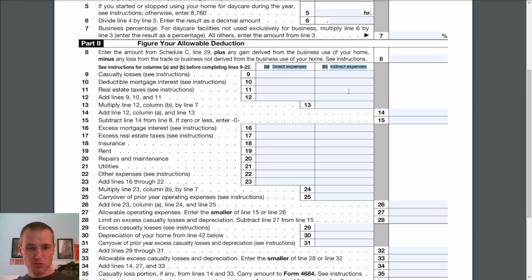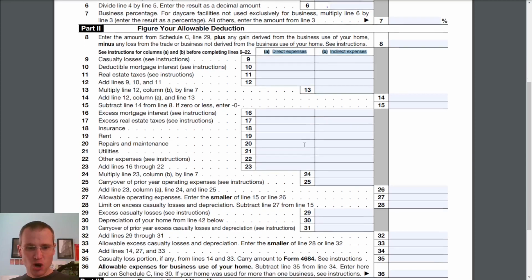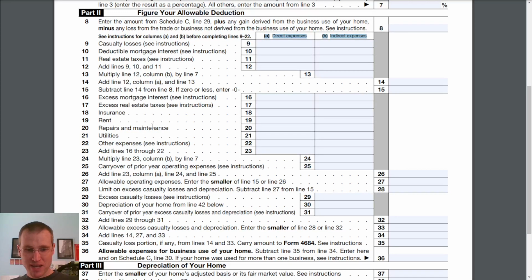And so you go through all these different things: real estate taxes, mortgage interest, and all these other things. Repairs and maintenance are the big one. And again, repairs and maintenance includes things like painting the room if the whole room is used for your business. If I wanted to, say, build a set to film videos for Final Trade on, that would be a direct expense to the business, because I really wouldn't derive any personal value from it outside of how I use it for the business.